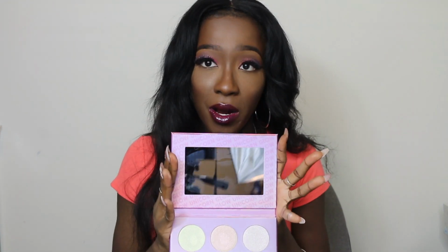What's your fantasy? And all the palettes, I don't know if y'all have noticed, come with a mirror for the most part. So that way you can see yourself whenever you're doing your eyeshadows. Oh, this is so pretty.